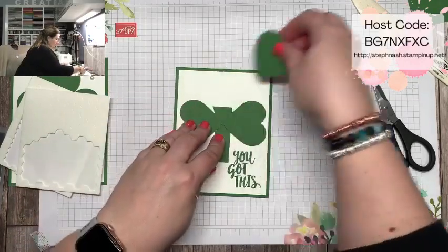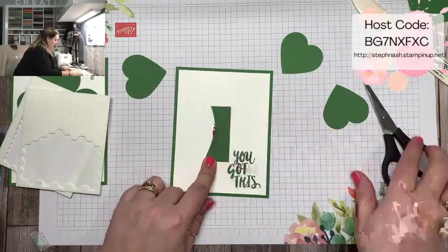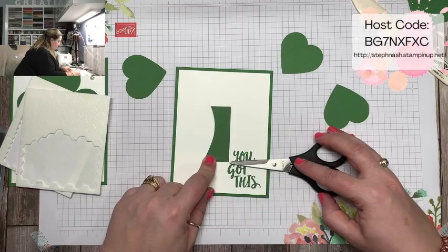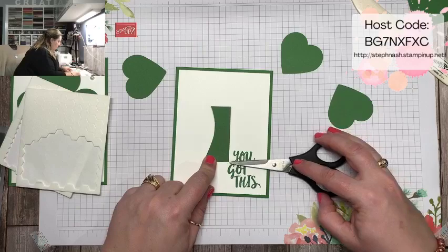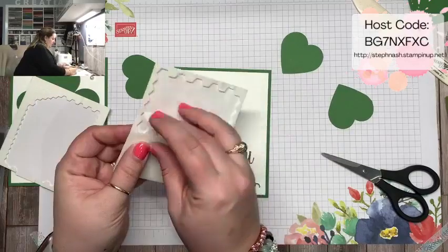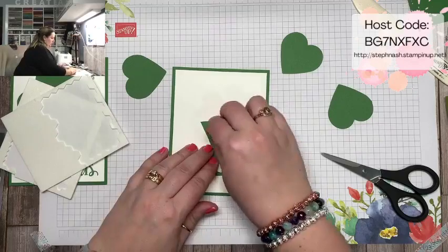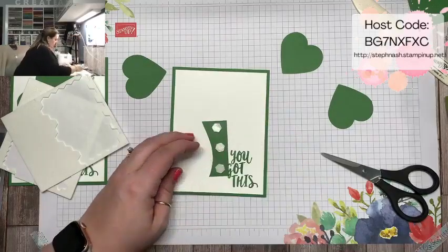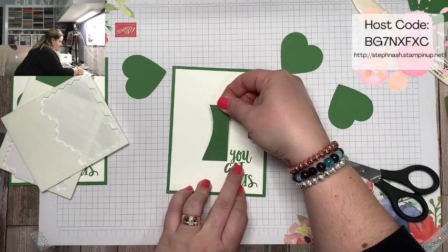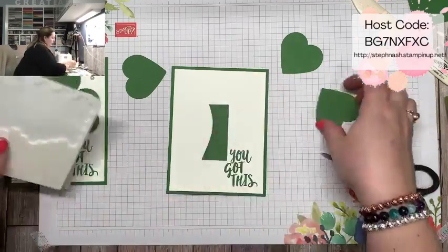And we're going to start with the stem. So I know that I've got my stem centered as far as best I can, left to right. And it's in line with the bottom of the O here. So that's where I'm going to position that stem. So I'm going to flip it over and apply my dimensionals. Peel off our backs. And so I'm looking at that bottom of the O, and then I'm looking side to side, and I'm happy with that placement. And now we're going to do our hearts.